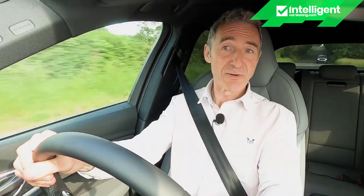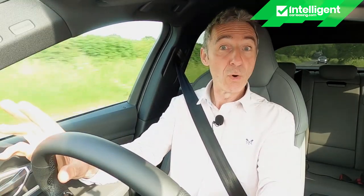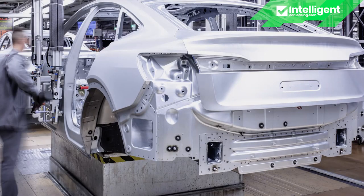Direct rivals struggle to match that kind of showing, and as a result, an e-tron should be very cost-effective to lease for company or private drivers. What about the green issues? Well, Audi's done its best here.